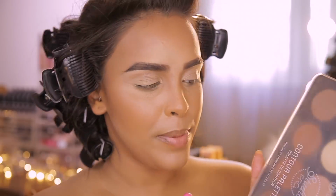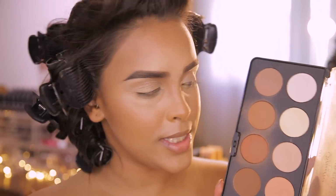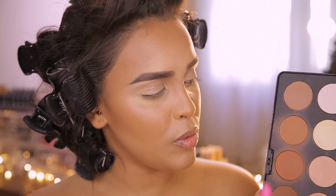Now going into that BH Cosmetics palette again, I'm actually going to go into this yellow shade right here, which is going to be more of a brightener shade.